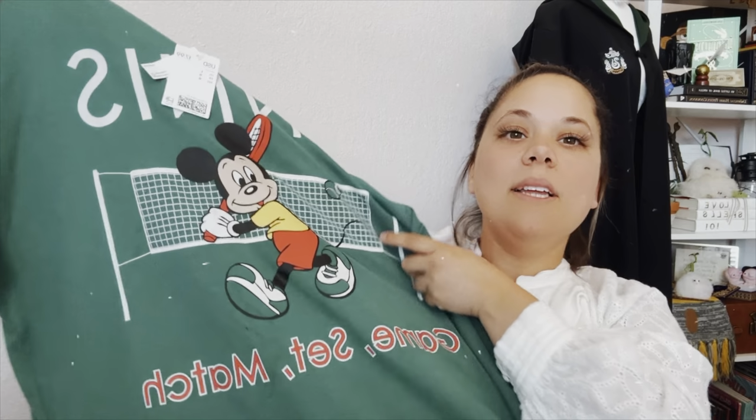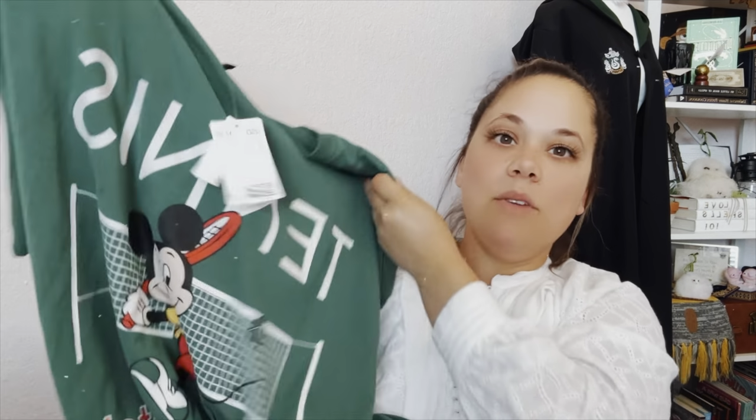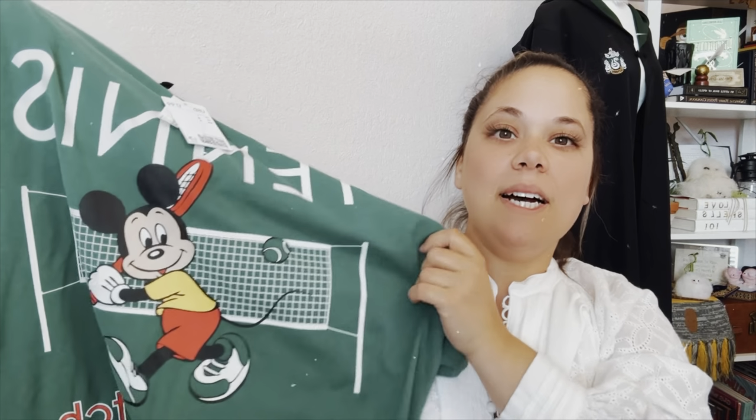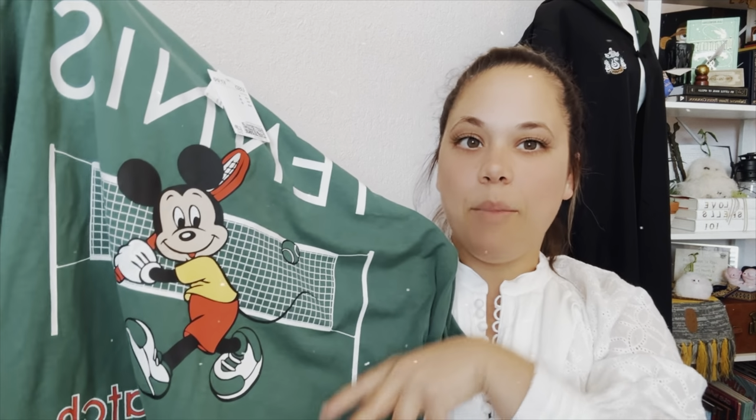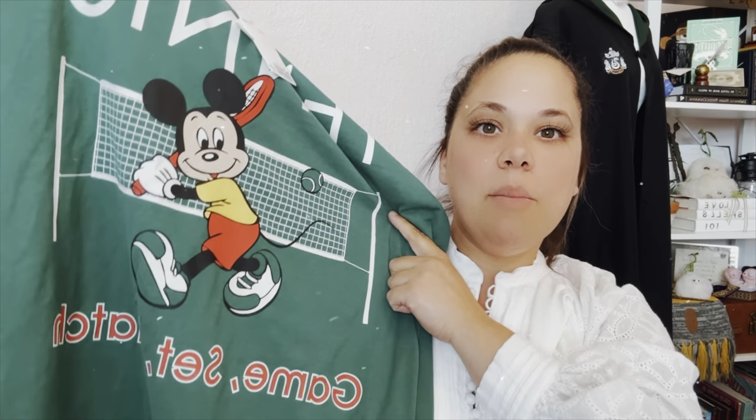Hold on, see if you could see it. Game, set, match. And it says tennis at the top. So if you like tennis, this is perfect. I just love that it looks like a vintage Mickey, and I'm going to wear it with a tennis skirt. So perfect, right? Some sneakers. But I just thought it was the cutest thing.